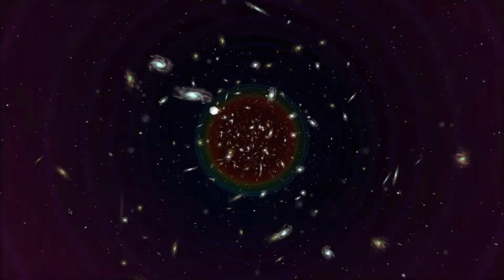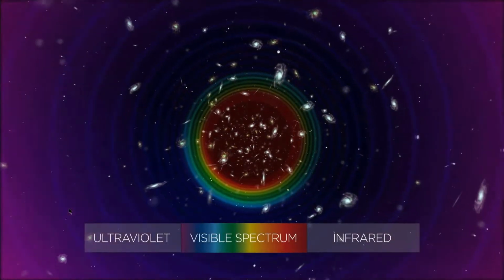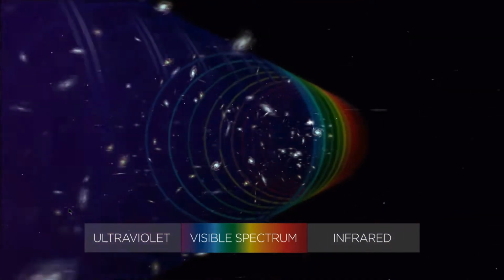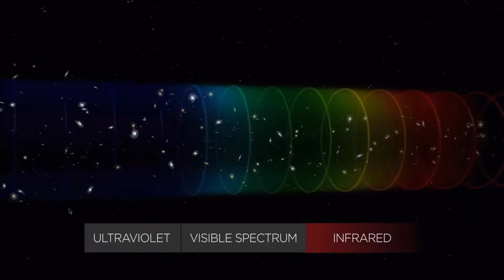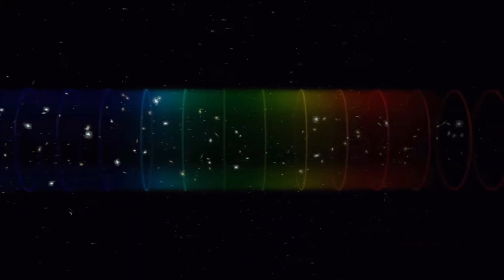Those galaxies are so far away from us that as light travels through space and space is expanding because the universe is expanding, the light gets redshifted. So it changes from blue light into red light as it travels through space. It's so far away from us and so far back in time, its light only reaches us via infrared wavelengths. The Webb is going to give us infrared eyes, and we'll see a part of the universe we've never seen before.